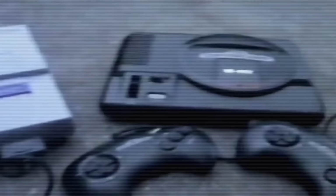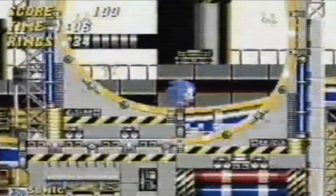The Sega Genesis has blast processing. Super Nintendo doesn't. So what's blast processing do? What if you don't have blast processing?